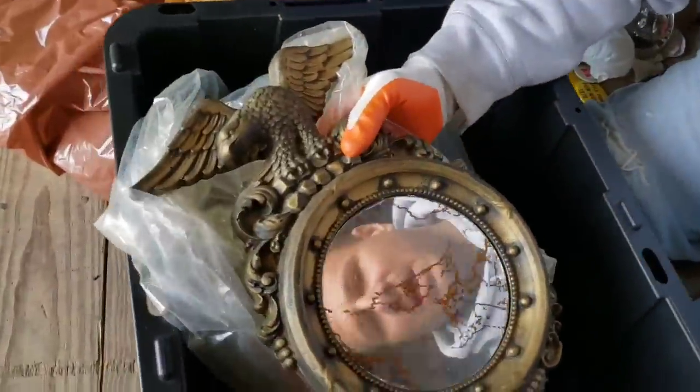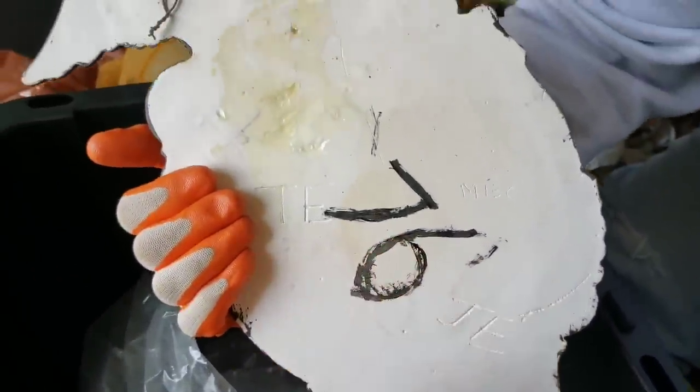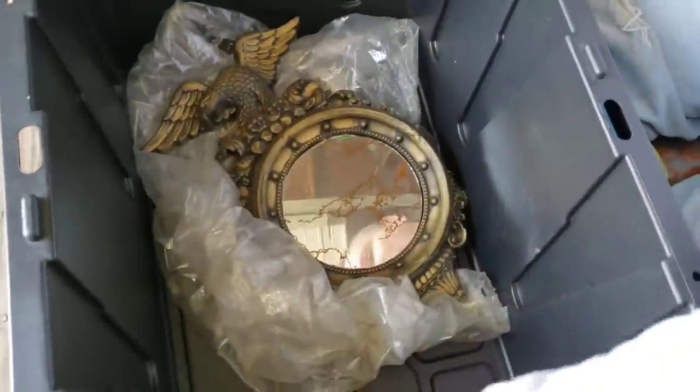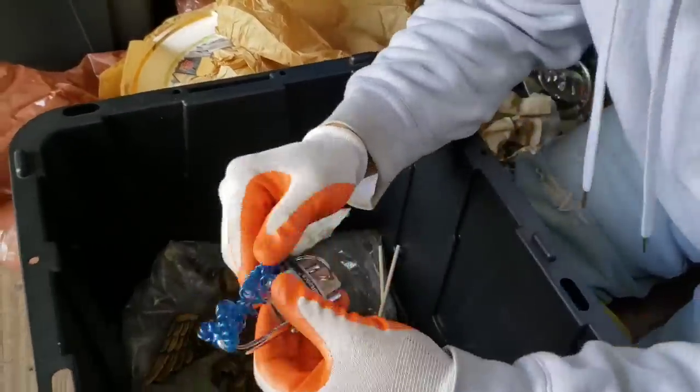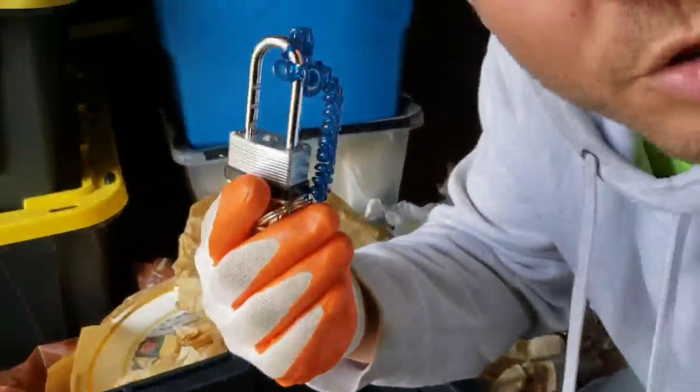What else do we have in here? Look at this. Oh my goodness. No, that's cool. That's military related for sure. That's chalkware. 76. Wow. And then flags. And we've got another key. We're still looking for what the other key goes to.